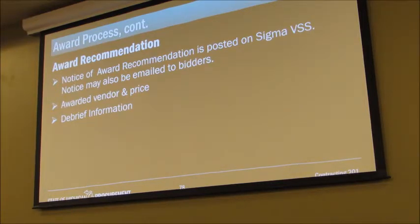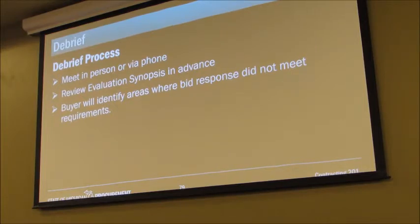Notice of award recommendation. I like having Sigma in the room because I can point to it. The notice of award recommendation is posted on Sigma BSS, and notice may be emailed to bidders. The award recommendation has the awarded vendor, price, and debrief info on it. And by debrief info, we mean if you'd like a debrief, please contact. And then we've talked about the debrief, the in-person record.